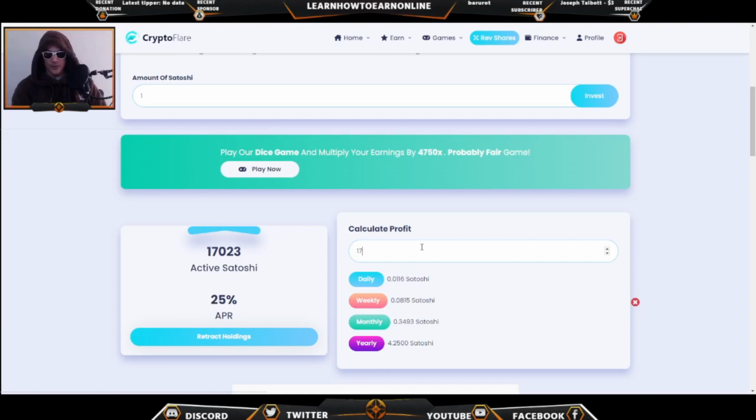So right now we are earning, let's say 12 per day, 81 a week when it was 55, 349 monthly when it was 285, and we were actually below 3,000, I believe, and we're now at 4,255 Satoshis yearly. So what that would mean is we could withdraw essentially 4 times over the year, if that's what we were looking to do. But obviously that's not what we're looking to do.